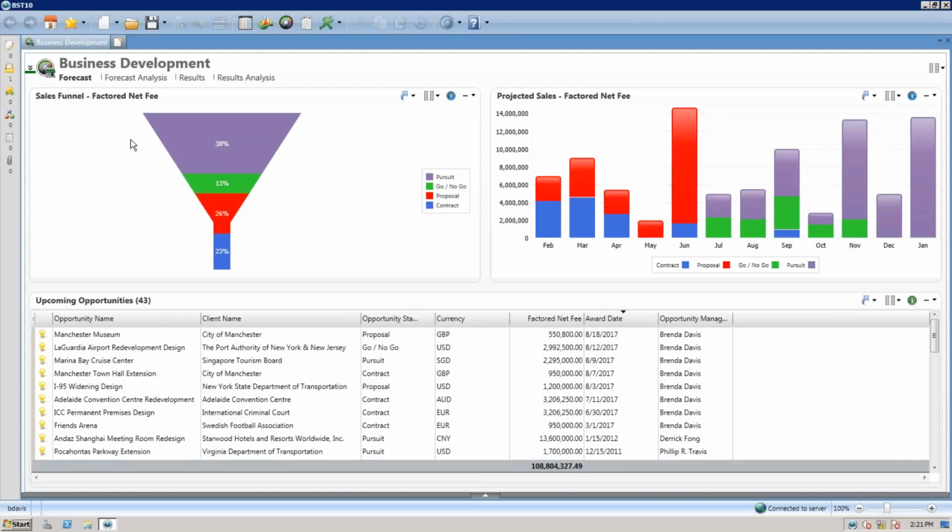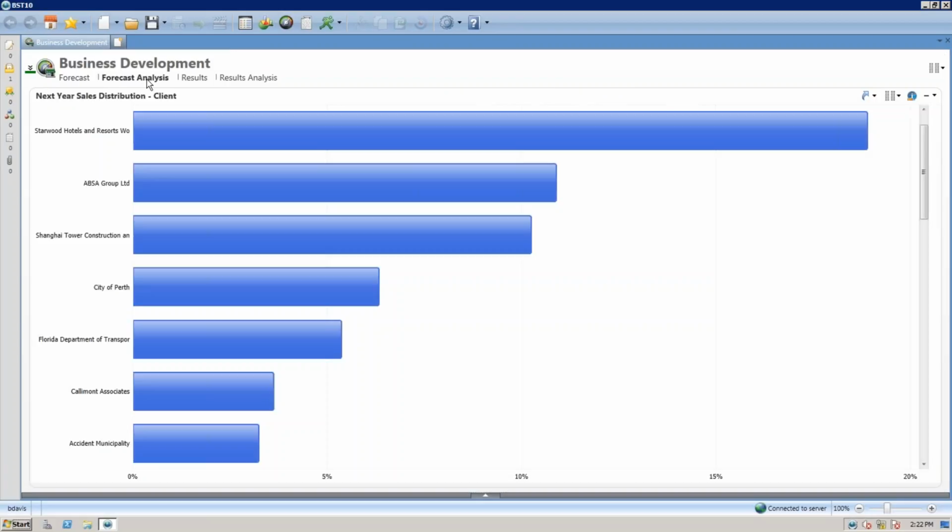Now, the first thing you see here in the sales funnel is I see a sales funnel based on my sales processes. So you can see that 38% of my opportunities all fall within the pursuit sales stage. This is in the current period, but we can see over the next 12 months where all of our opportunities are going to fall. The bottom part of the screen, we see upcoming opportunities. And then if I go to the Forecast Analysis tab, we can see our next year's sales distribution. In this case, it's by client.